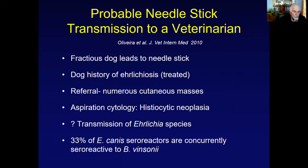And after the veterinarian received the needle stick by doing aspiration cytology of these cutaneous masses, the hospital administrator asked me, was it possible that Ehrlichia was transmitted? Histologically, this was a histiocytic type of neoplasia, and unfortunately, the dog was discharged and the owner elected euthanasia, and there was no follow-up. But this was the question.